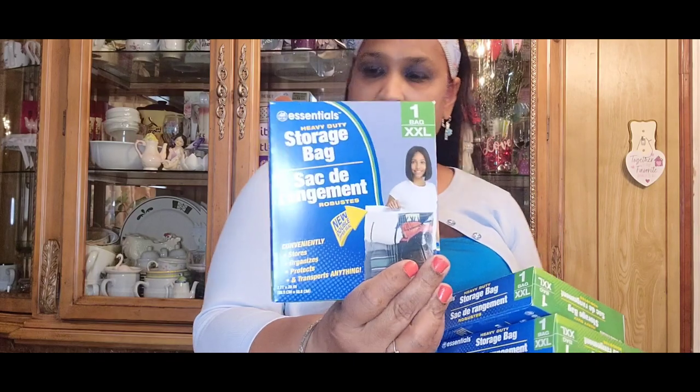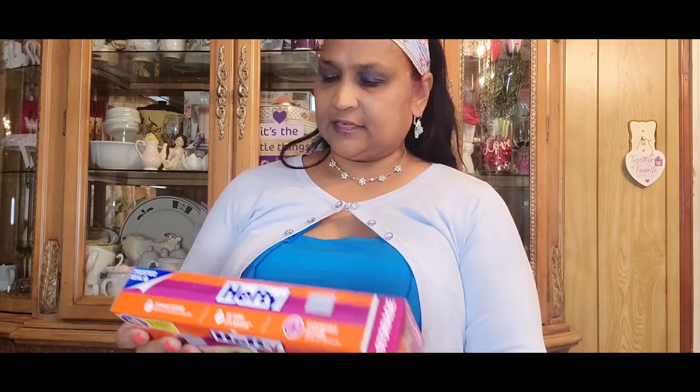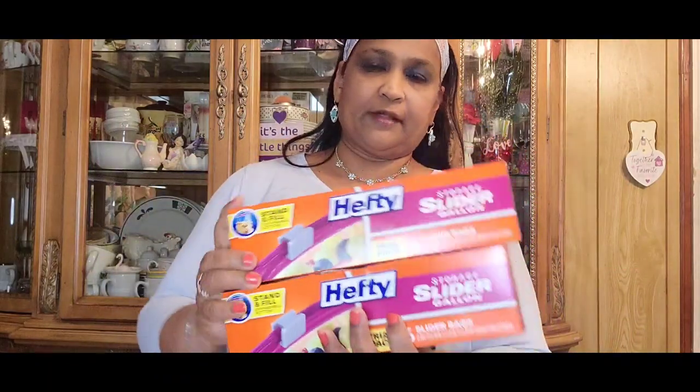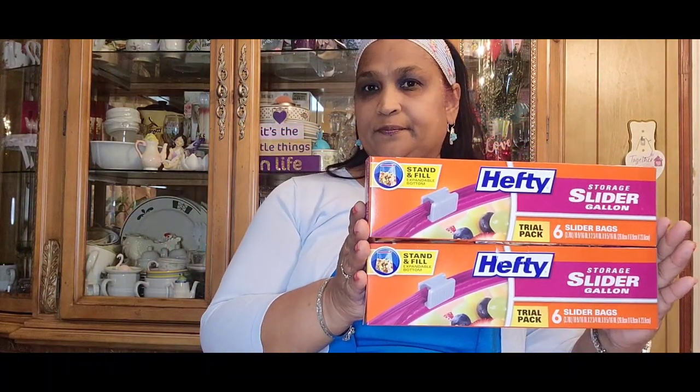So I got one, two, three. Then on the Hefty, okay, I dropped one, so I got 3 of these. On the Hefty, I got these storage gallon slider bags, 6 in a pack. So I got 3 of them. I dropped the other one on the floor. I'll get it when I get off the video. Those are great brands. So I got those.